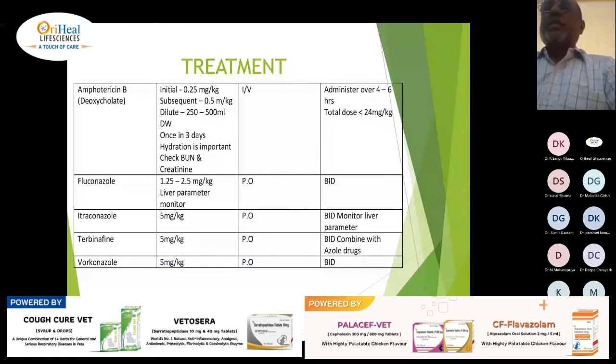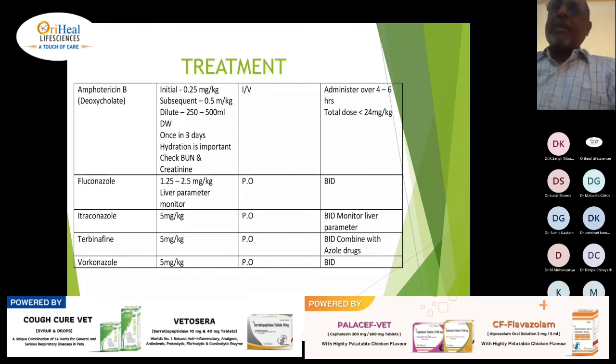The medical treatment is amphotericin B. I'm just giving you some doses and how to give all these things. Fluconazole, what the dose is and how frequently you have to give it. Itraconazole, terbinafine, voriconazole. All these drugs can be given systemically. The first, amphotericin, is given intravenously, and all the other azole group drugs can be given orally, and you can try and see if it is responding to treatment in the absence of doing a procedure.